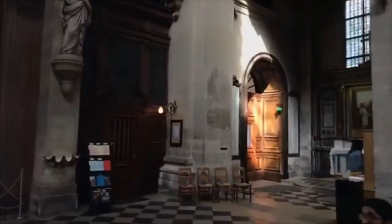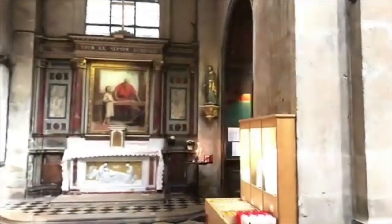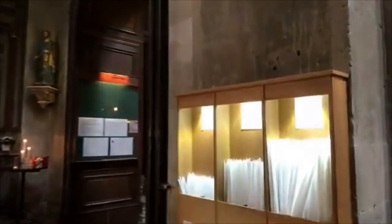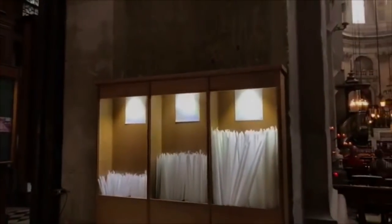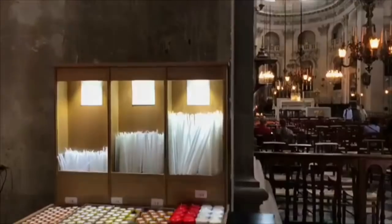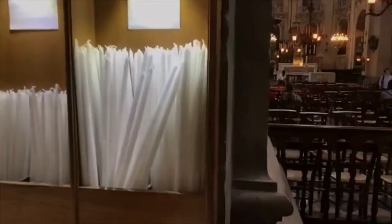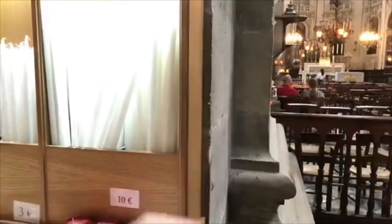So when I was planning this walk today, I decided I'd do something a little bit different. I personally am not a religious person, but I know some of you are. And because the idea is to give you a vicarious moment in Paris as if you were here, I think we're going to light a candle. So I'm going to put my coins in here.